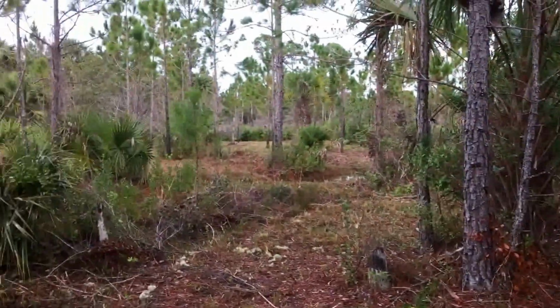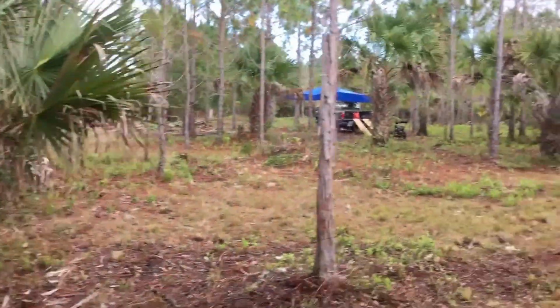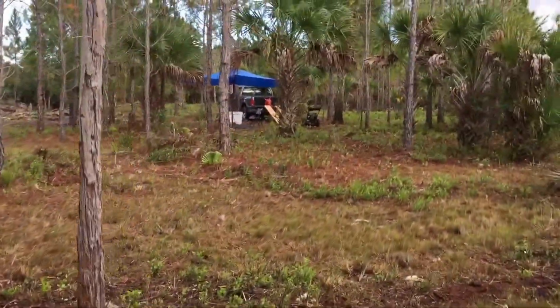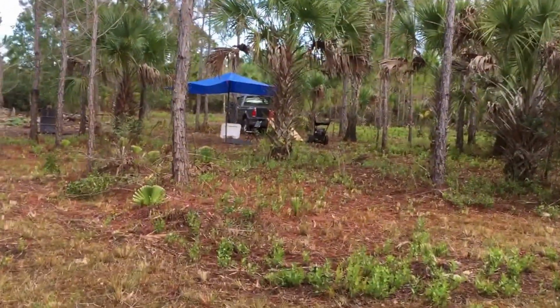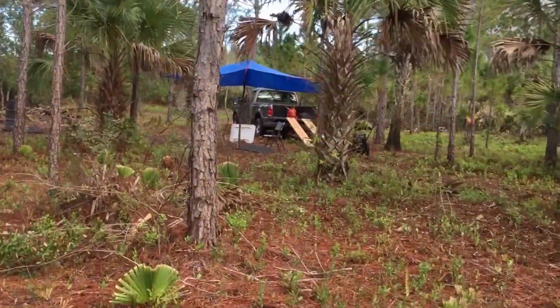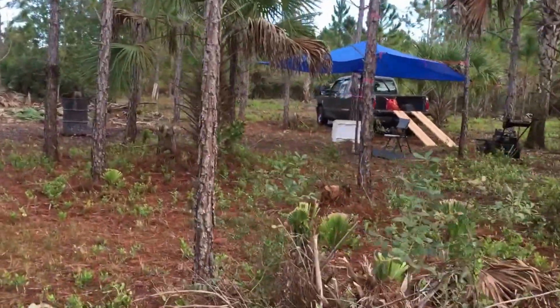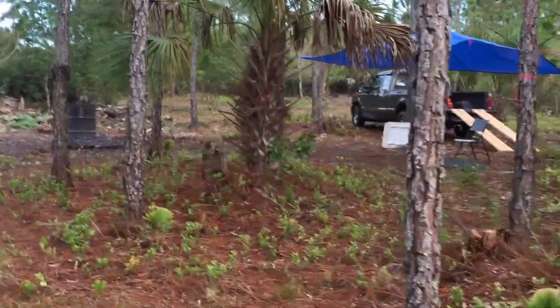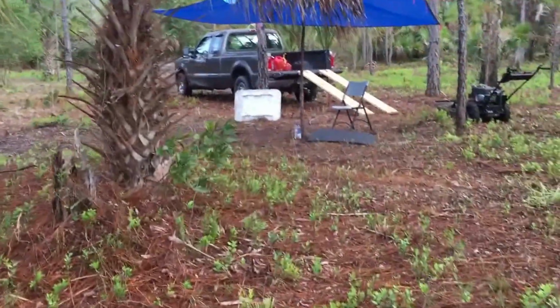Little view of some of the area I've cleared. Well, the center section is pretty well cleared. Okay, that's it. You got the 21-minute tour of the property.